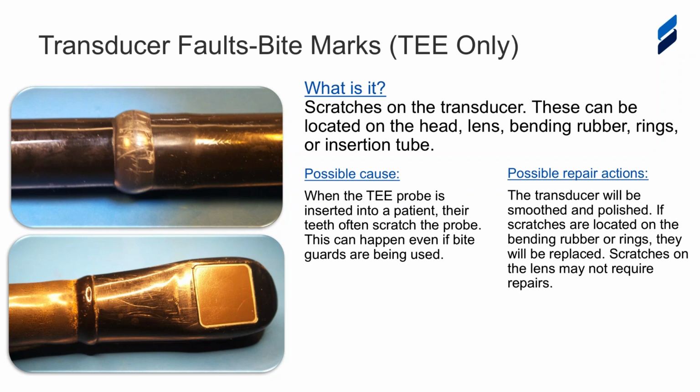If you notice in the lower left, it's actually brown, cracked. You can see the rubber starting to fail, just like an old car tire. I don't think I want to use that during a study anymore, but a bending rubber is a quick and easy replacement, as well as cleaning up the head and buffing out all those scratches for patient comfort. This can also lead to a more expensive failure, like we were talking before, fluid intrusion, or even damage to the steering cables.